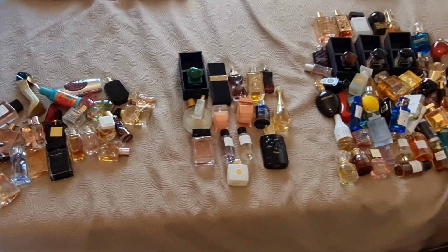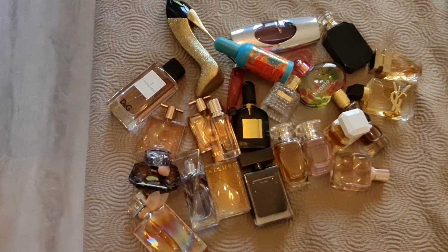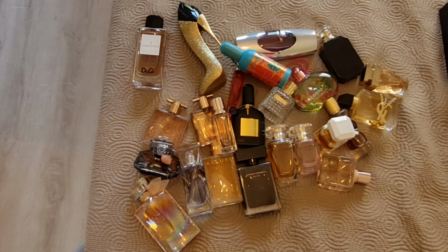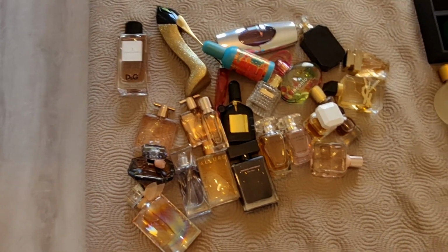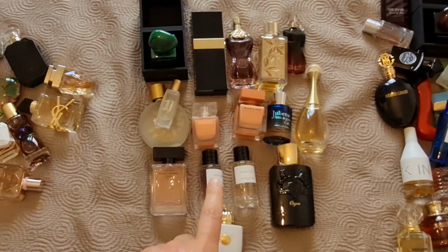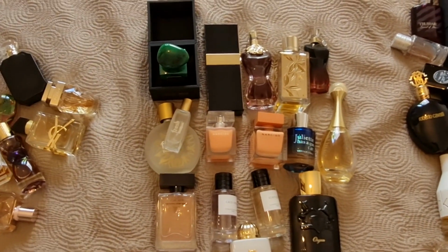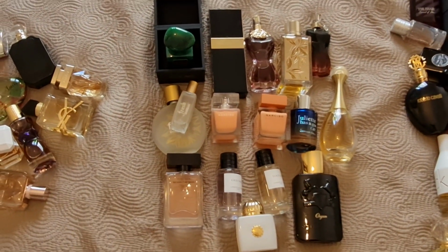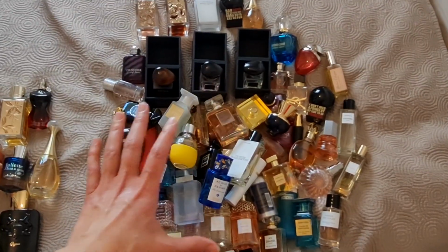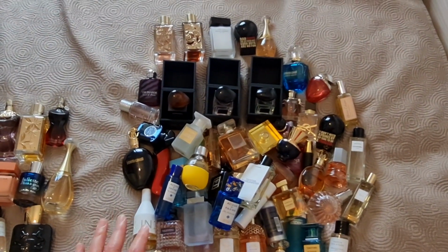Okay, here is the final result. These are going to be decluttered. These are 25 fragrances, so I think I did a good job here. Here is my absolute love. These are 15 fragrances that I absolutely love, and I think I can even reduce it more, but for now it's like that. Let's go to the like, and the like is definitely massive. It's really, really too much.